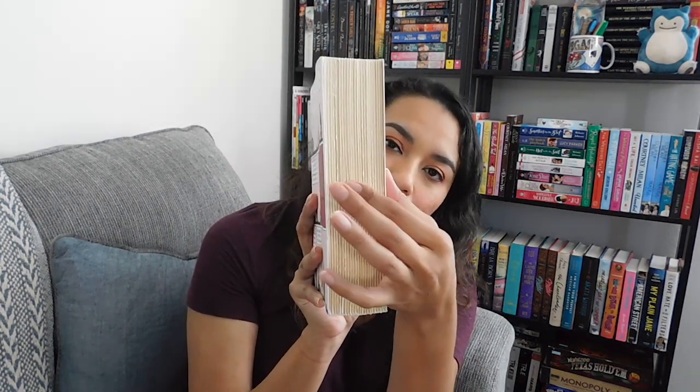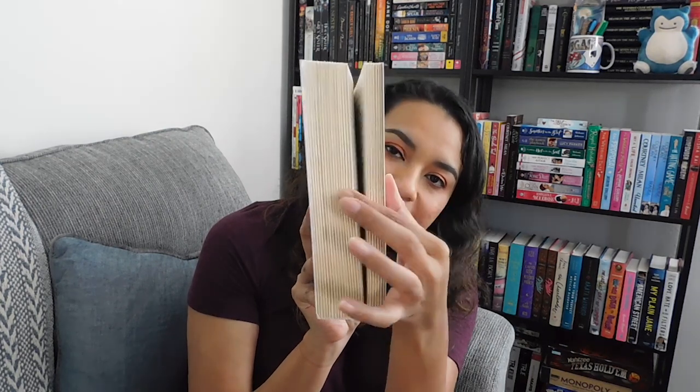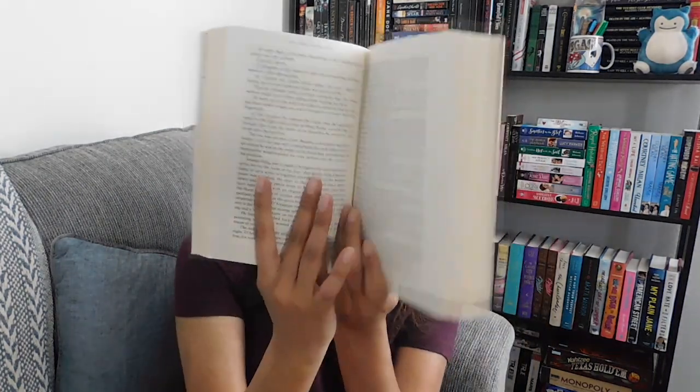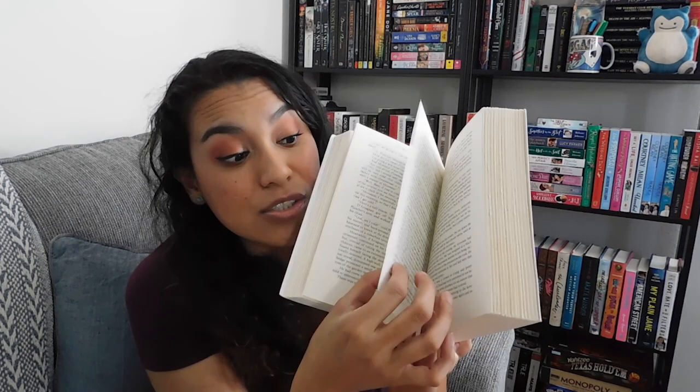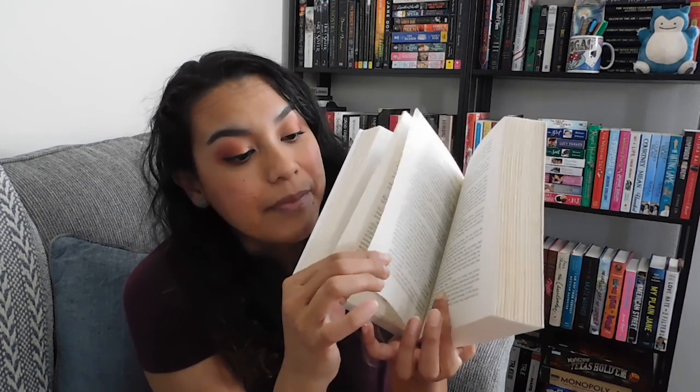So you see how all the pages are kind of different sizing here. I like deckled edges, so I'm happy with that. And let me open that up so you can see these. Unlike The Count of Monte Cristo, these pages are more substantial. They're not as thin. They're physically thicker.